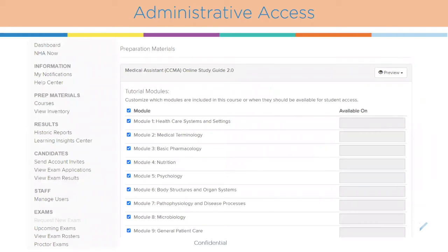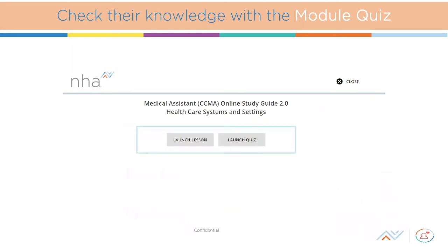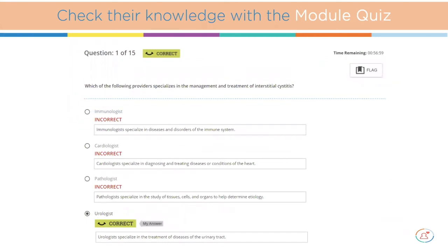You have complimentary access to view all of the materials you're providing your students through a preview feature from your NHA course details, where you can select any module or quiz to go in and review. The quizzes tied to each section are designed to look and feel just like the exam, but are focused in just one core area. So as I mentioned, these questions won't just tell students if they get the question right or wrong, but also provide reasons behind it. Why was it right?